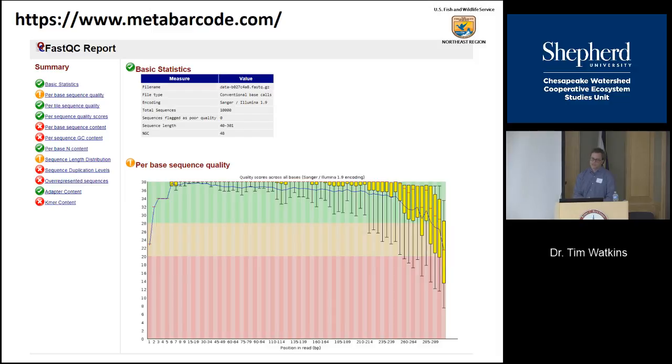So this is what some of the data quality looks like. So this is a FASTQC report. Again, this is an external program that you can run on the web to do FastQC. This is just being brought in and put within a framework where everything's in one place and a nice smooth workflow. So you can run this before and after you do your quality assurance on all your sequences.